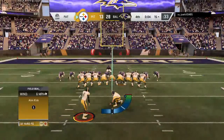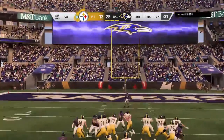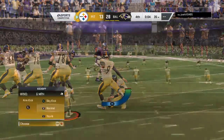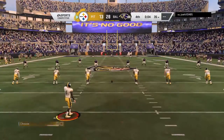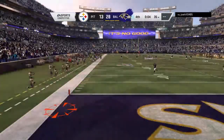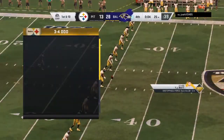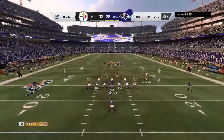Extra point now by Boswell. Oh, and it's no good. He tugged it wide left, and that will keep our score right where it is. Now he's back out there to boom this one away, maybe with some frustration after the PAT miss. And that one carries out of the side of the end zone for a touchback, so that will come out now to the 25-yard line.